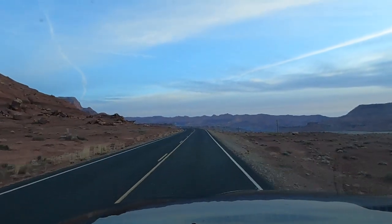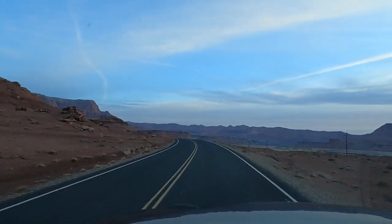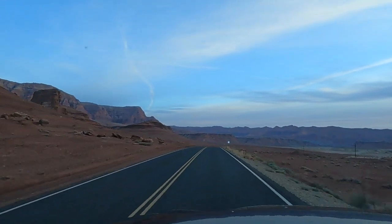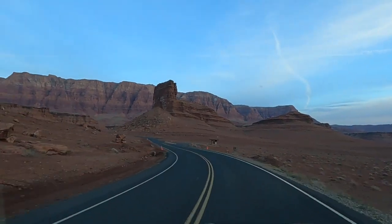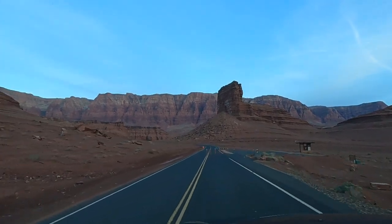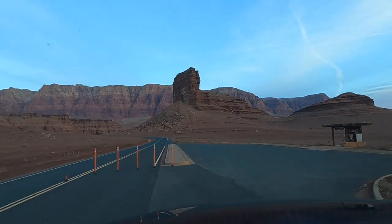And this is a fee area, so my advice, if you're someone like me that's out here for a bit, get the National Parks Pass, because then you can come whenever you feel like it. So I'm just going to pull in here because I don't need it, because I have the National Parks Pass. But this is just amazing right here. Totally amazing.